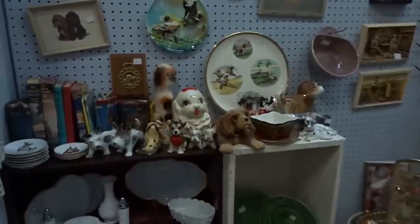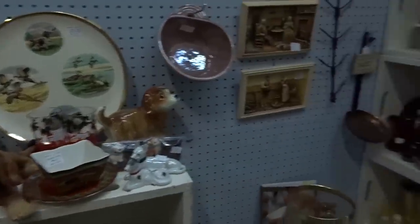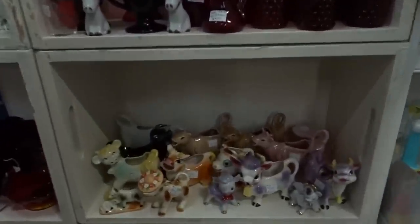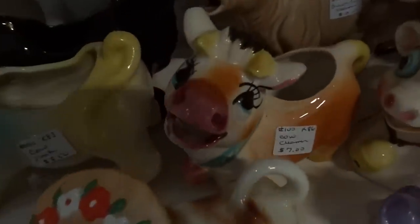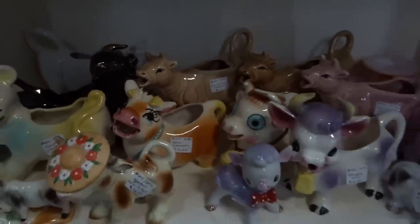What's in this booth? What can we find? What treasures lie within? Oh, there's a lot of super cute cow creamers. Aw, oh, don't he look happy? I just want to be that happy once in my life. Just once.